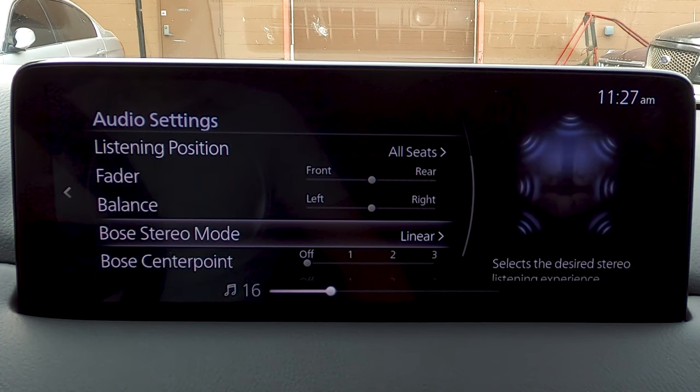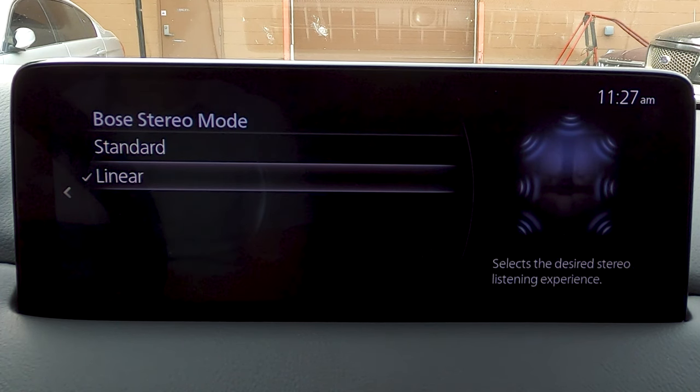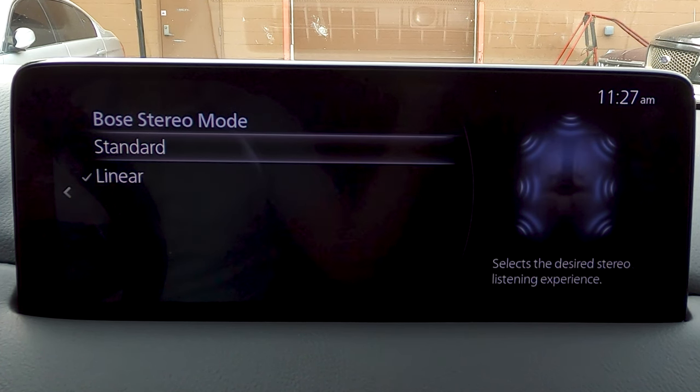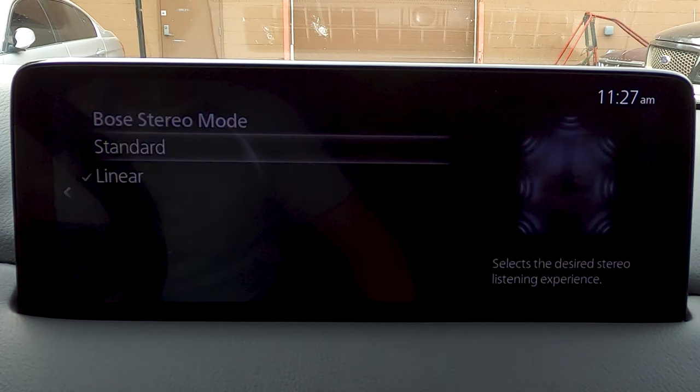Below that, you have Bose stereo mode. There are two different options here. It says selects the desired stereo listening experience. Go in there, you've got linear and standard. Linear is going to put the sound a little bit more in front of you, a little bit more like a studio recording, or if you were sitting in your living room with a two-channel sound system experience. And then standard is going to have a little bit more of an enveloped, kind of from the side of you experience. As this music picks up, we'll go back and check that out.